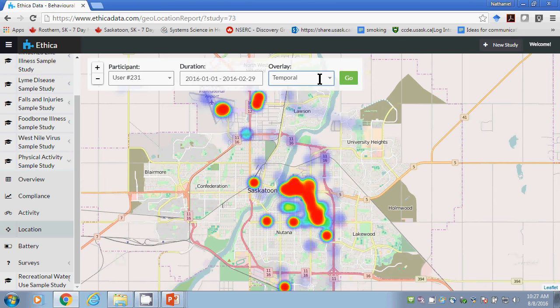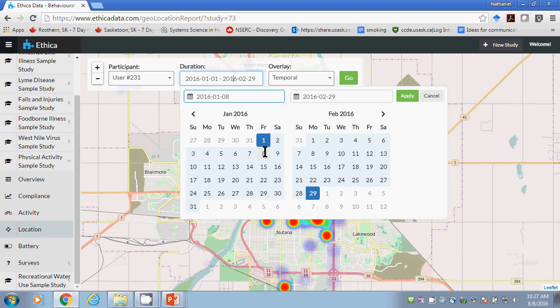Okay. So maybe we'll do it from January, and then I have to click here. Okay, January 1st to January 4th. And we can expand it after that, of course. So January 1st through January 4th, and I'll say go. And here we'll see, this participant went apparently between Saskatoon and the areas up by Duck Lake.